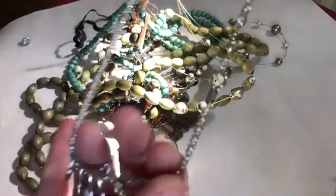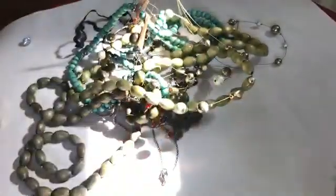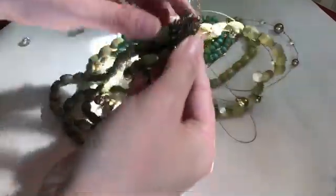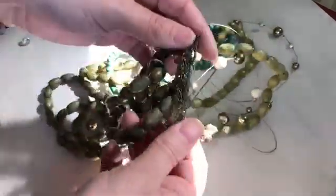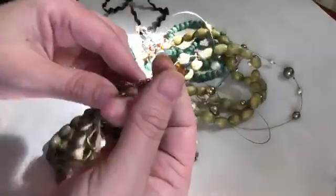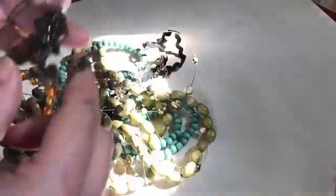Another unmarked funky necklace. It's got all these silver rings on it. This looks like there might be a sterling chain in here, maybe, or maybe just brass, I don't know. I say sterling because I just listed one that was dark like this, that's sterling, but this is not, I don't think. This is brass.